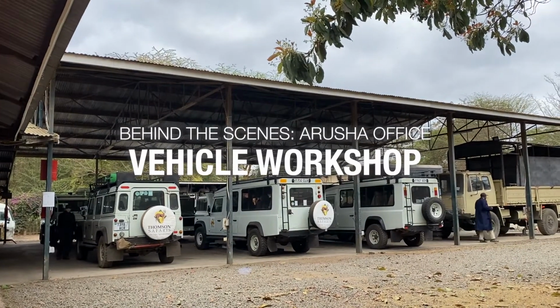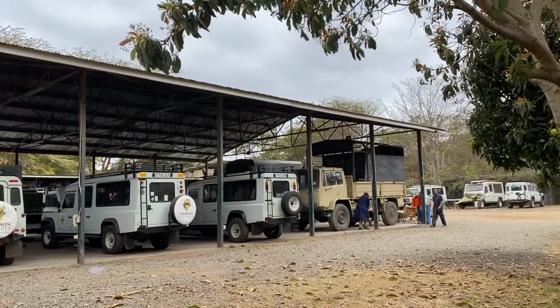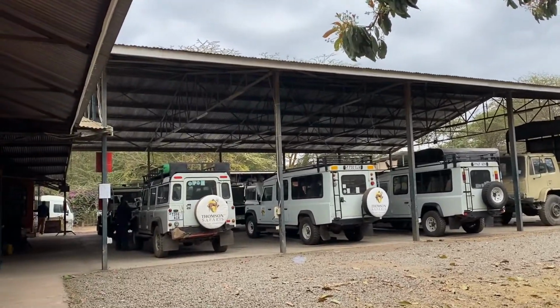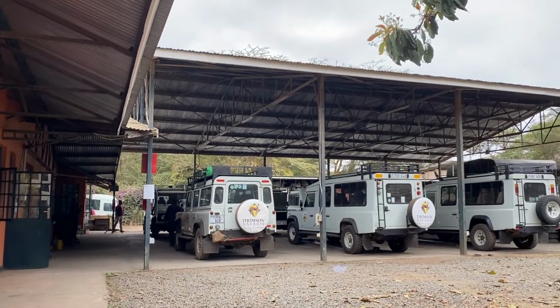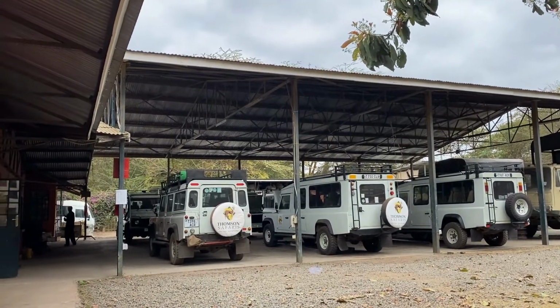I'm going to take you to a place that few people get to see. This is our workshop filled with vehicles that are being touched up and oiled up and fixed. We have about 30 different vehicles that are going out. Some of them are out on safari now. Some of them are getting ready to go out on safari.